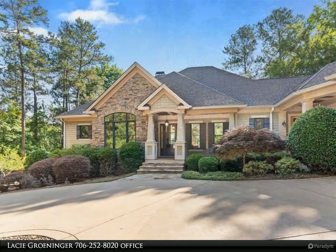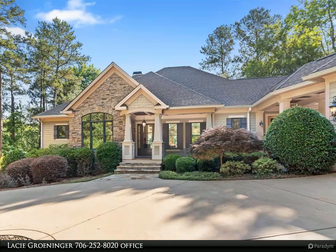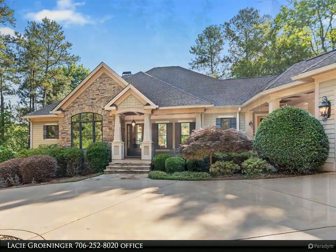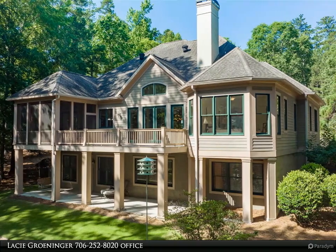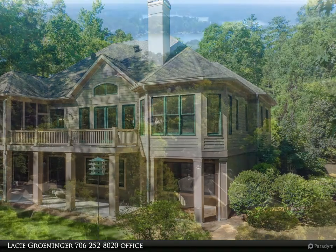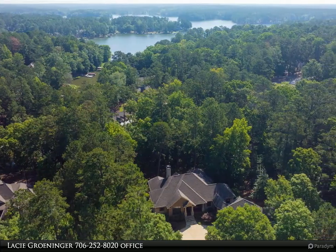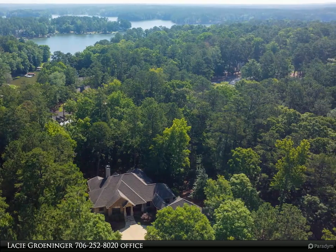Reynolds Lake Oconee, Lake Access, Custom Home. This one-owner home is situated on a serene, wooded lot with partial lake views. It was built with numerous upgrades and a thoughtful floor plan and offers the perfect canvas for the next owner's vision. Featuring a spacious 3-car garage, with the third bay equipped with HVAC so it can be used as a studio or hobby room if needed.